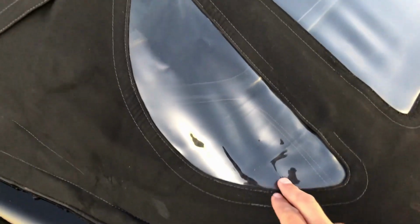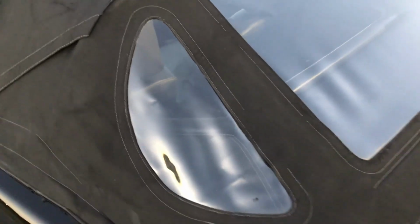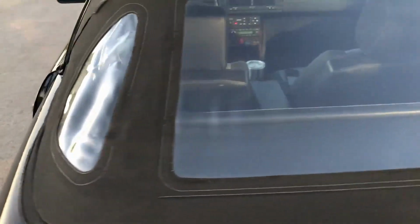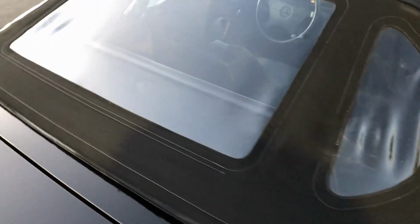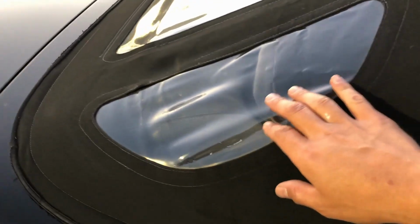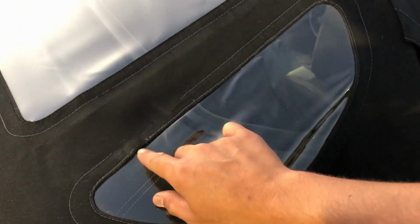The windows are not cracked. Still in pretty good shape. Back window is the same. Side window here is the same. A little bit of stitching coming undone, but the window hasn't been leaking or anything when I've washed it. Again, it's not cracked or torn anywhere.